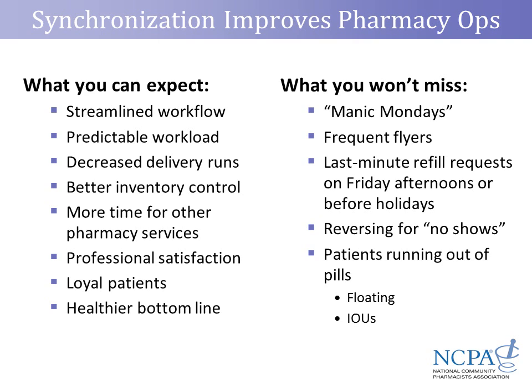So here's a little idea of what you can expect when you do medication synchronization or implement the appointment-based model with your pharmacy. It's going to be more of a streamlined workflow and a predictable workload. You'll know when your patients are coming in to pick up their medication, and you'll know your Mondays will be a little bit less hectic. You won't have so many last-minute refill requests on Friday afternoons or before holidays. Also, there's going to be better inventory control, and there's more time for some other pharmacy services. You'll spend less time in the delivery car, or your staff rather will spend less time doing that.